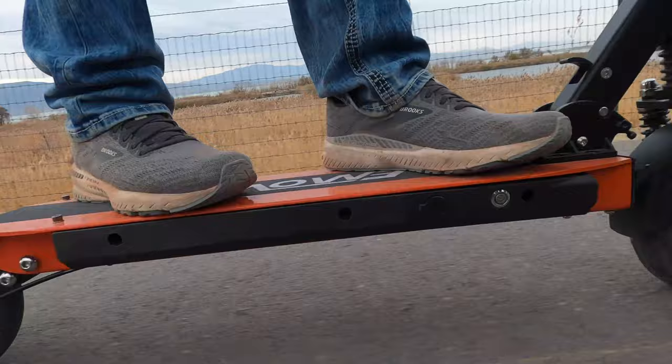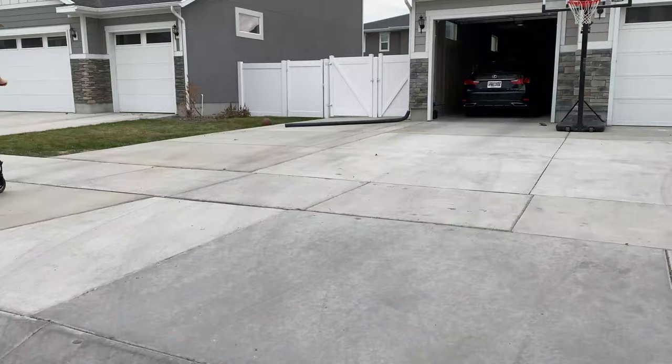I thought it'd be interesting to get a few other opinions. Some of these people have ridden scooters and some have not, so let's see what they thought.